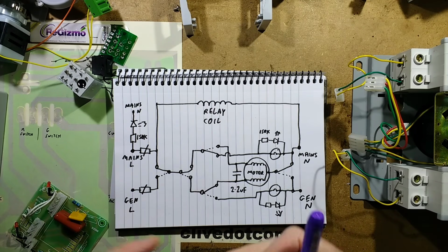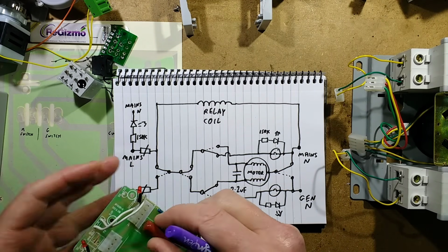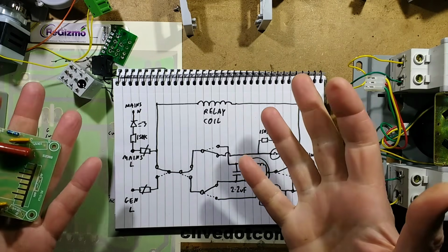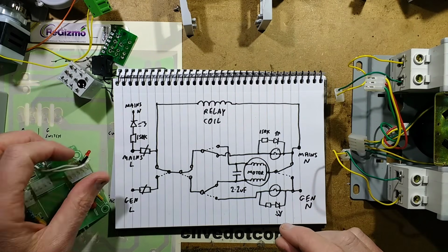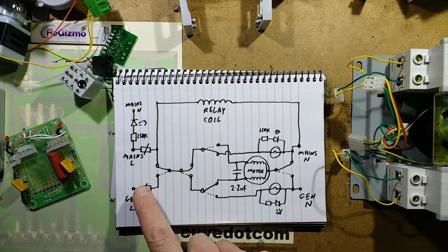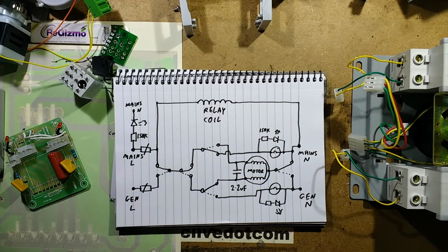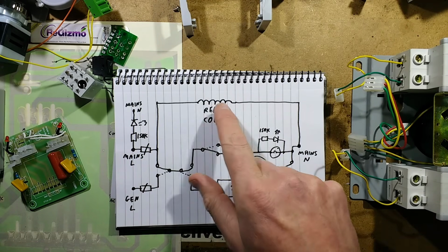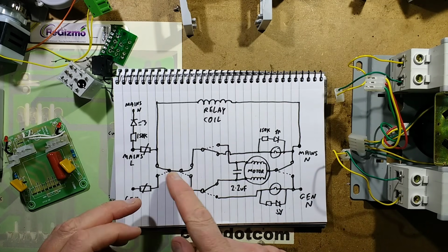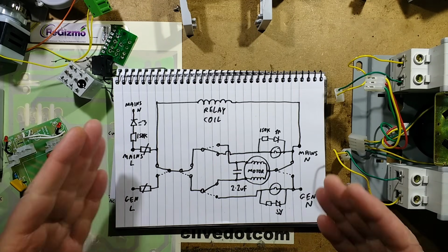It's a common cheating technique to do that. The resistors will get warm. They'll be just under half a watt, and they're half watt resistors, so it's within their rating to be just under that. But it's clever because the relay coil is connected basically across mains live and mains neutral. And that means that whenever mains is there, the relay is pulled in. And I've shown all the relay contacts here in their pulled in state.